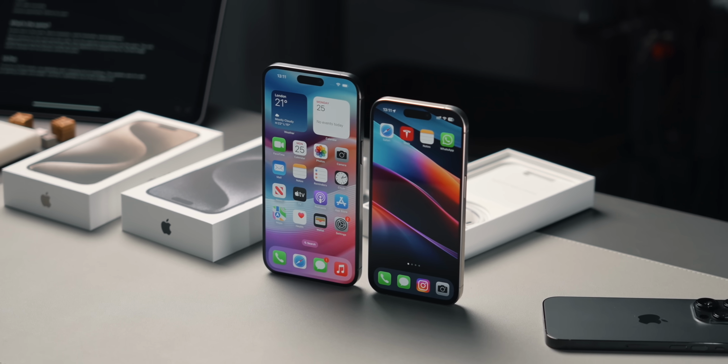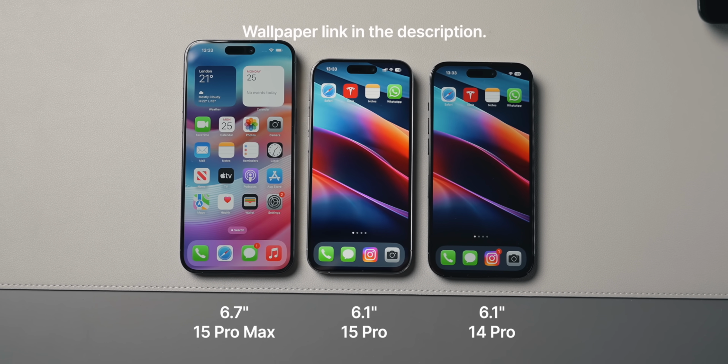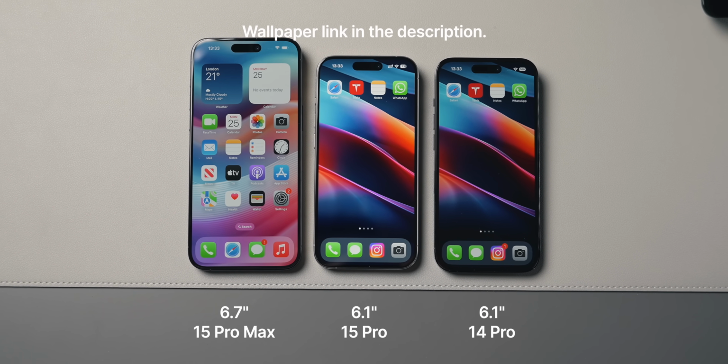Let's go through the differences of these three phones, or the lack of differences really, and help you decide which one you should be choosing. So of course, the biggest difference between the Pro Max and the Pro is the size. You have a 6.7-inch display on the Pro Max and a 6.1-inch display on the Pro. So yeah, that's obviously the biggest one.